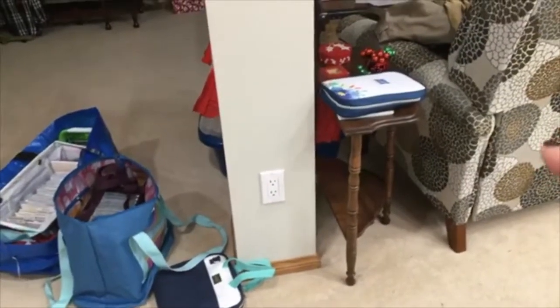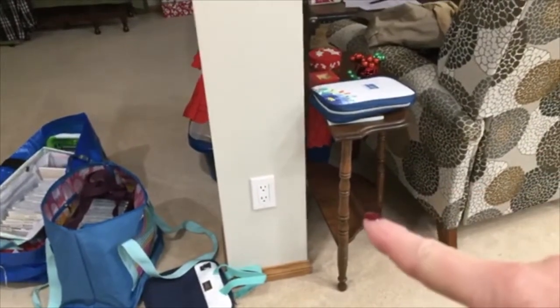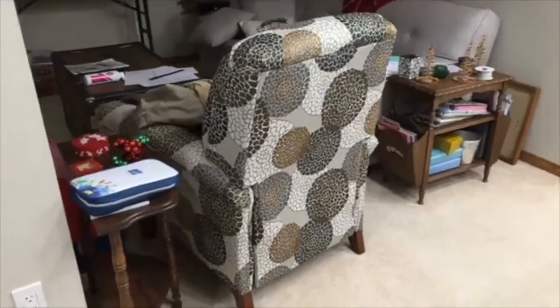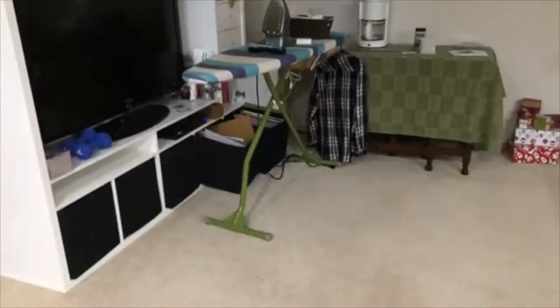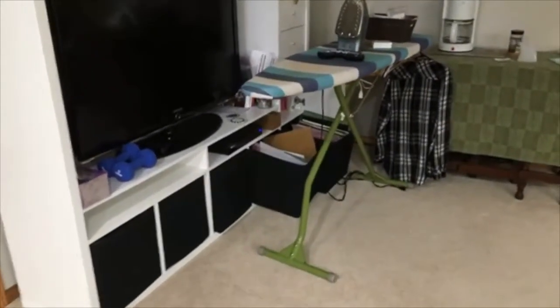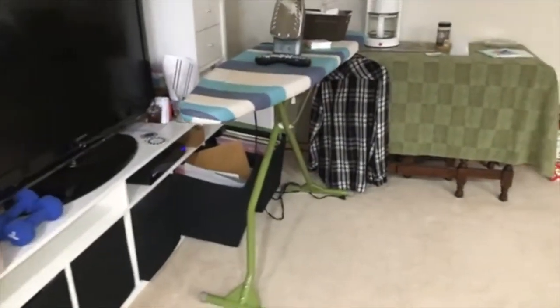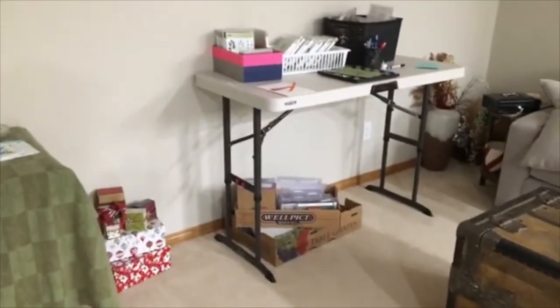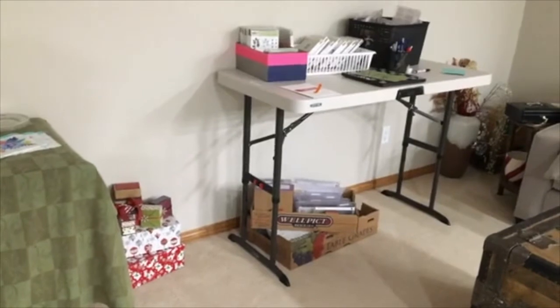Yeah, Susan, I love old furniture. Like this piece I've had forever, and this piece here as well, I've had forever. And so, yeah, I'm really humbling myself here. There's my ironing board. It's been up for a week. I might get to it. I might. Those are just boxes of retired stamps that I am selling.